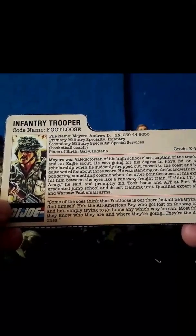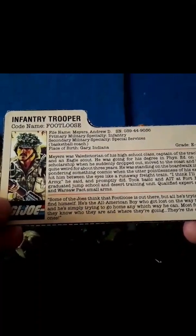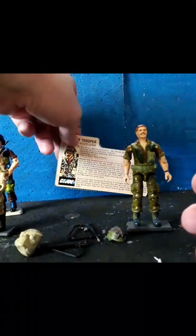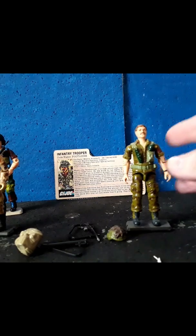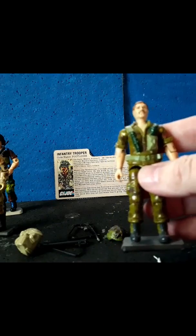Most folks think they know who they are and where they're going. They're the dangerous ones, in quotations. Yeah, I won't further comment on that one. The people who know who they are are the dangerous ones. Okay. Yeah, clear as mud. But he is a great action figure. I like him quite a bit.